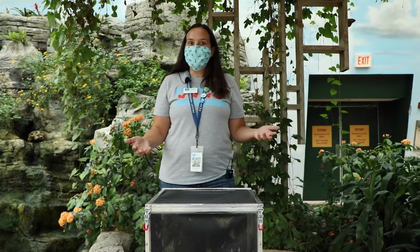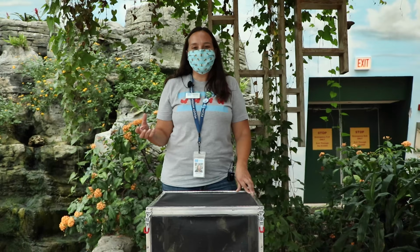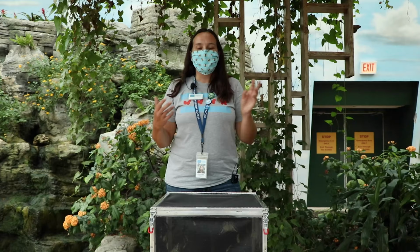Some of you might have said a cocoon. Caterpillars that are going to become moths spin silk around themselves before shedding their skin, and then they turn into a cocoon. We have all butterflies here today, so the caterpillars actually shed their skin and turned into a chrysalis. But whether they're in a chrysalis or a cocoon, they still have that same important job to do, and that's to change from a caterpillar that eats leaves into a butterfly or moth that doesn't.